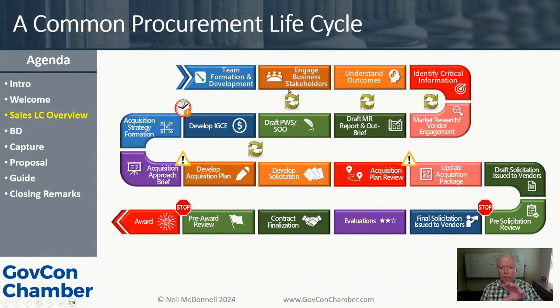I'm not going to go too far into it, but the idea is they have a requirement. They start exploring that requirement. They start doing some market survey to see if industry has input on the technical requirements and if they might be able to find people to bid on it. And then they go through and shape the whole acquisition. You can see all that going forward.